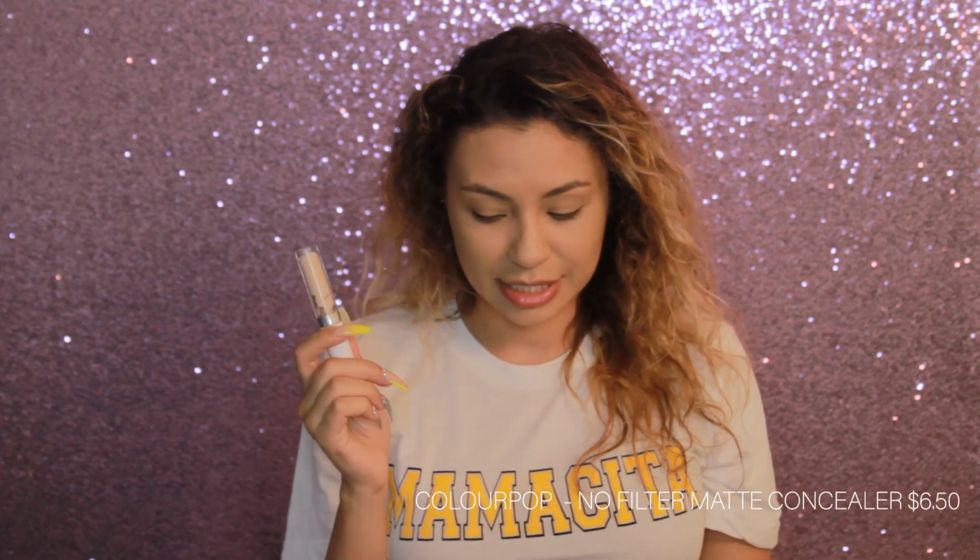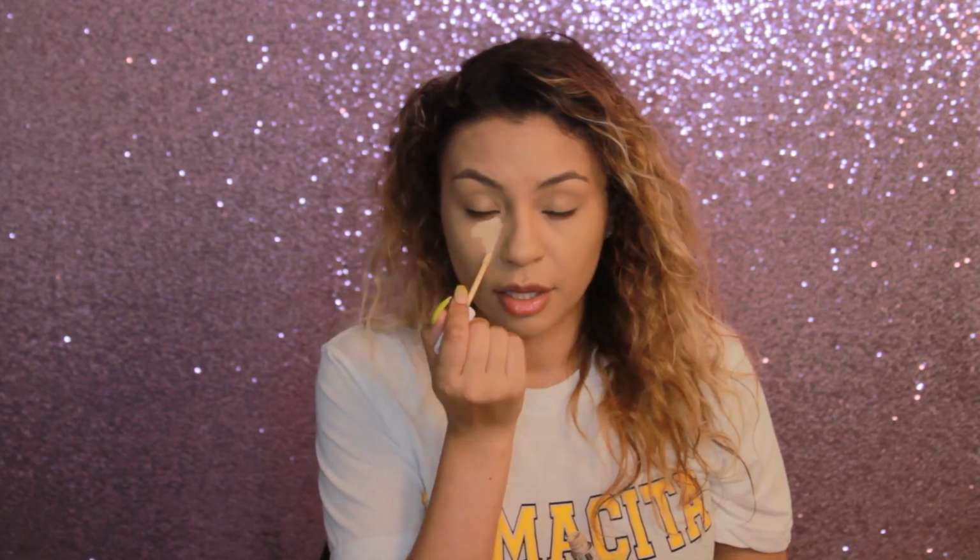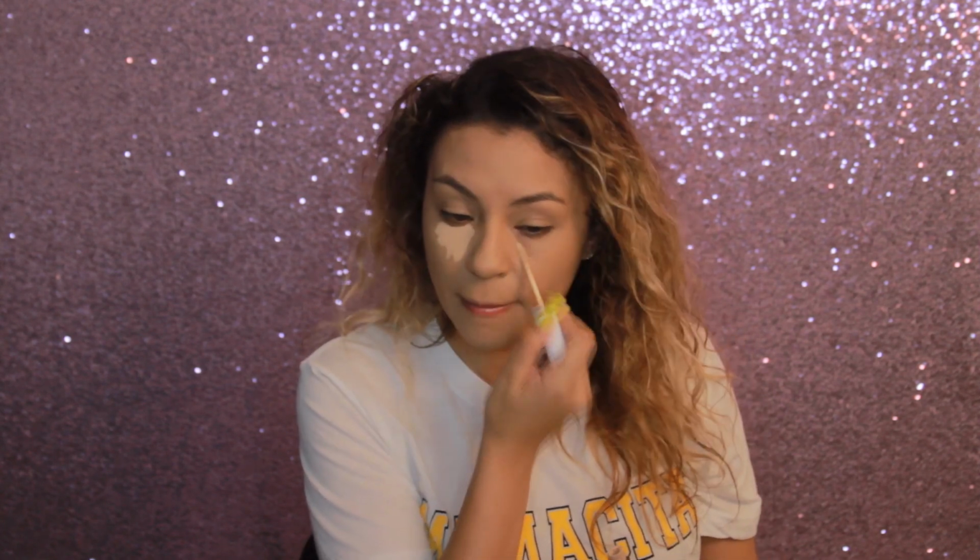For concealer, I'm going to be using, of course, my favorite, the ColourPop No Filter Concealer. This concealer is only $6.50, which is why I have like 5 of them, just in case backups as well, because it's a good price and performance, 100% my favorite. So I'm just going to add concealer to the parts I want to highlight. And I'm just going to blend this out really quick.